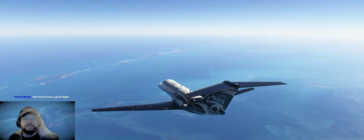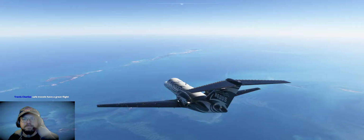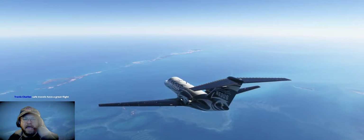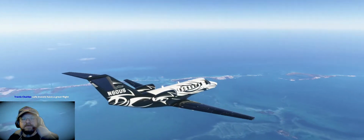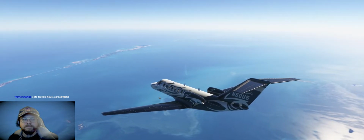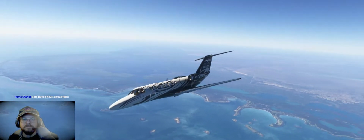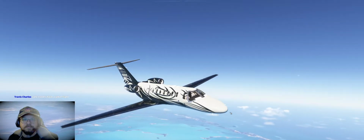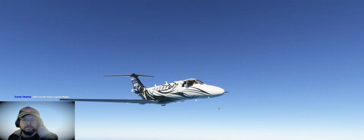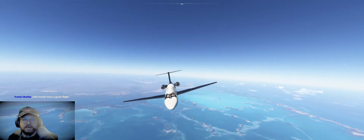I do like flying down here in Florida. It's actually one of my favorite places to fly in the U.S., considering I'm from the Northeast of the U.S. Excuse me. We don't have those stunning visuals that Florida does. Can't wait to see what liveries the livery guys do.